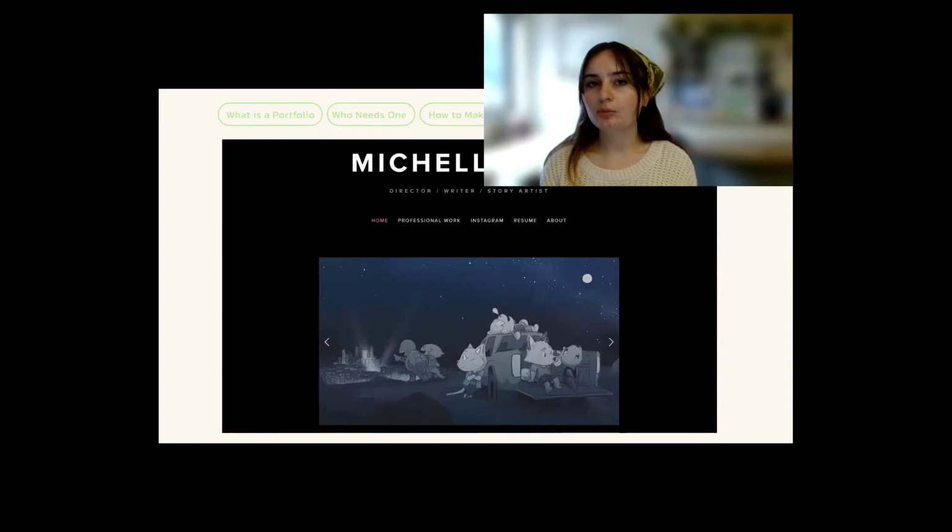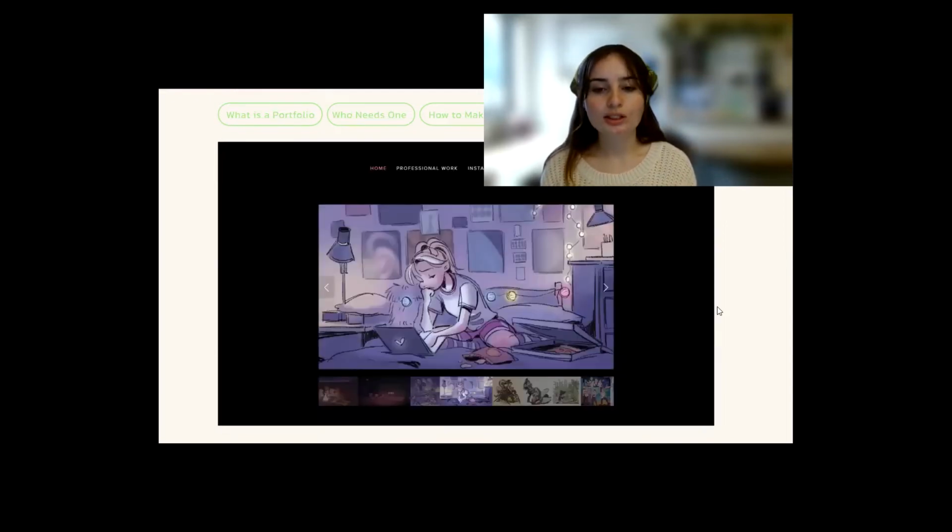Going in depth about her portfolio in another resource, she talked about how it doesn't contain a whole lot of examples, but each example is very, very specific to the job she's applying to. If she's applying to work as a storyboard artist, she's not going to include animation, even if it is under the animation industry. Here's another example of her portfolio. It's very clean. It has relevant pieces of work, but also work that shows her personality.